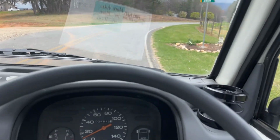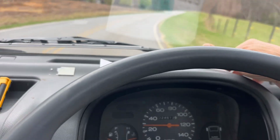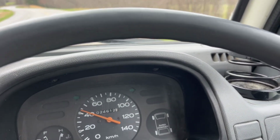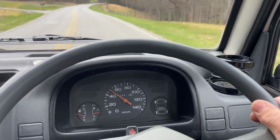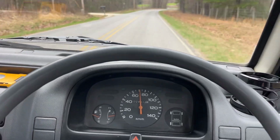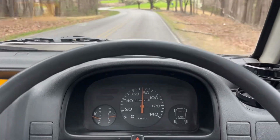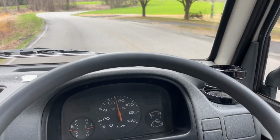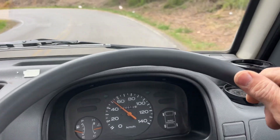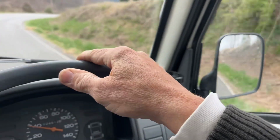Okay, so the point of this drive is to get it up to full speed, which is 60 miles per hour. People say, well, it's supercharged, you ought to be able to go 70. No, keep it simple. Let your Subaru have an easy life, and it'll reward you with many years of service. And don't go over 60 miles per hour. I mean, yeah, it'll go faster, but it's not good for the engine.